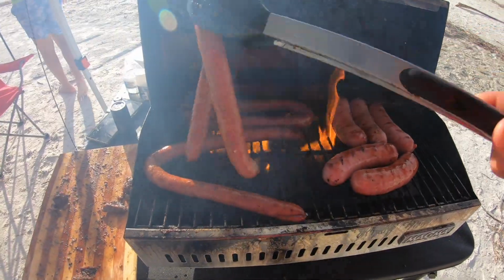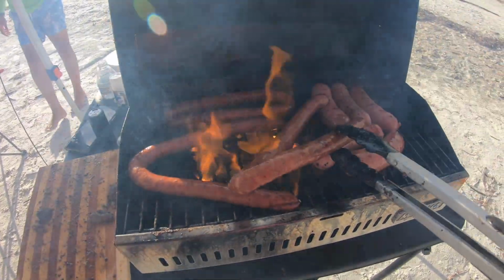And yep, we got an assortment today. We got skinny, long ones, and small and fat ones.